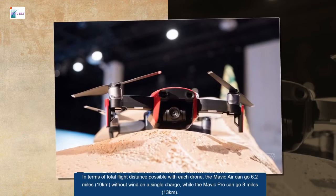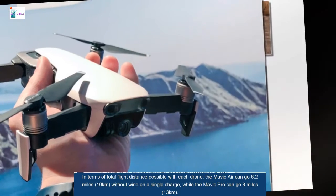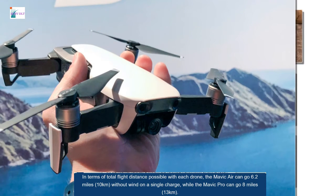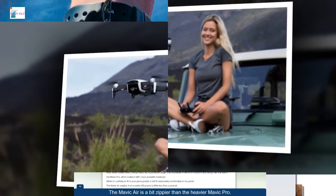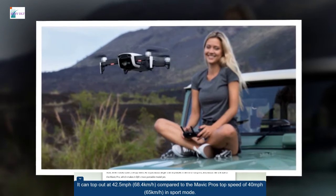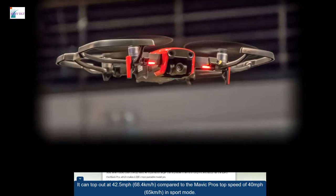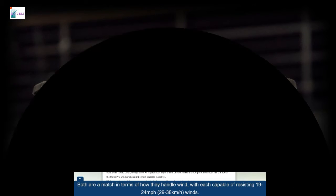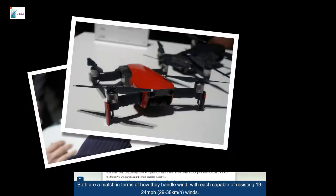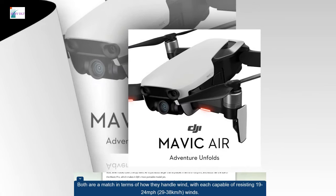In terms of total flight distance possible with each drone, the Mavic Air can go 6.2 miles, 10 kilometers, without wind on a single charge, while the Mavic Pro can go 8 miles, 13 kilometers. The Mavic Air is a bit zippier than the heavier Mavic Pro. It can top out at 42.5 miles per hour, 68.4 kilometers per hour, compared to the Mavic Pro's top speed of 40 miles per hour, 65 kilometers per hour in sport mode. Both are a match in terms of how they handle wind, with each capable of resisting 19-24 miles per hour, 29-38 kilometers per hour winds.